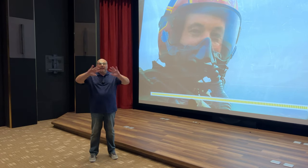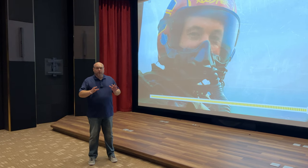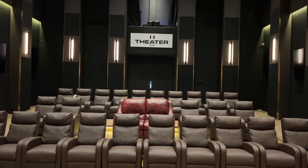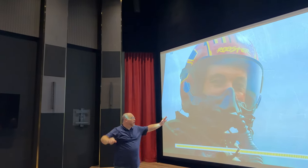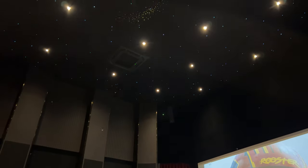So we're in the main theater here at Theater House. This is the biggest room, and this is a full Krix system. And I don't know, we've got 2, 4, 6, 8. It's like a 30 seat theater. This thing is absolutely humongous. I mean, you can look up and you can see the star ceiling that's in place and a humongous screen, right? They're using an Epson projector here.